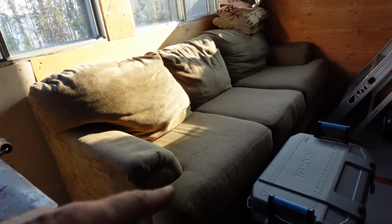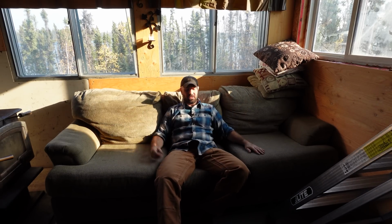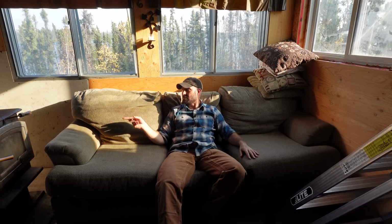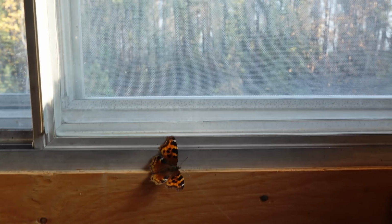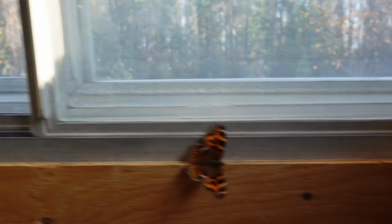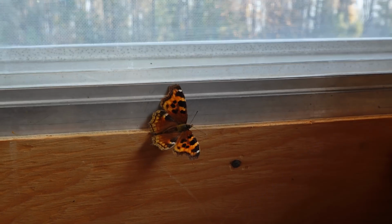Something else I don't like is this sofa. I mean, I sink right into the thing. This couch is ridiculous. It's way too soft and it's way too close to that stove. And I'm wondering if butterflies are living in this old couch. You can see remnants of a butterfly right there. And then we have a live one right there.